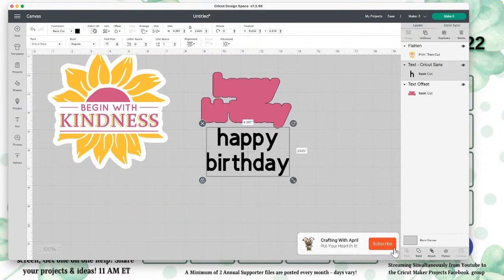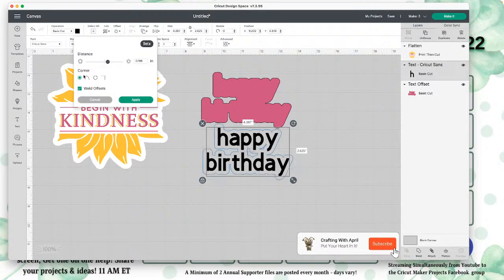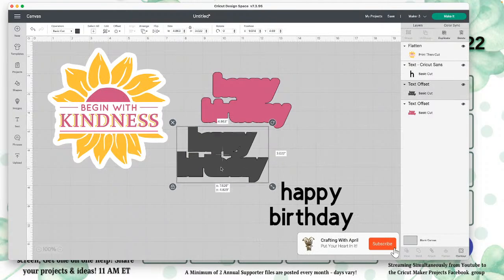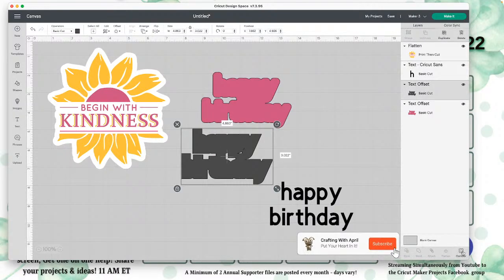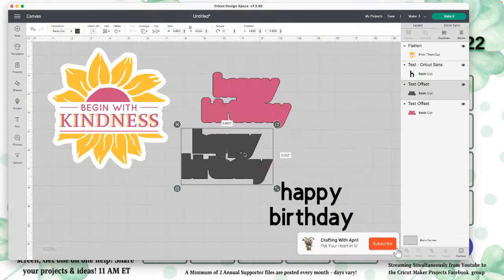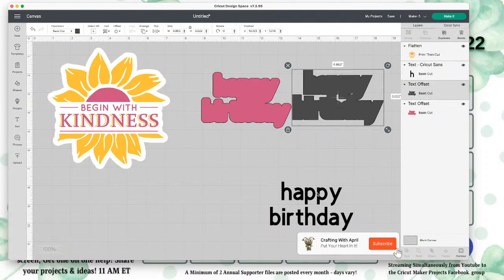Another thing that offset will do is you can see that the default is rounded. If I want that more squared because my text is squared, I can change that and apply it that way. I would want to go in and maybe hide some of those contours, maybe not all of them, but some of them, like that little bitty one, and leave the others in. So you can do that as well.